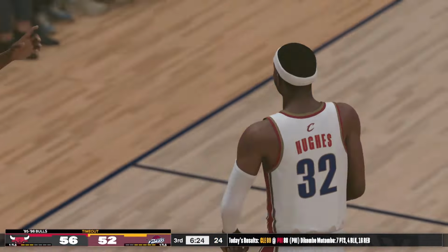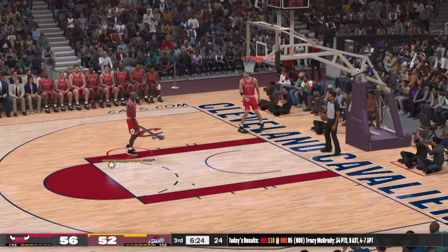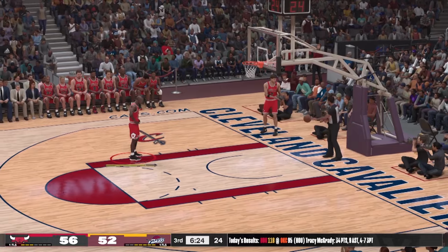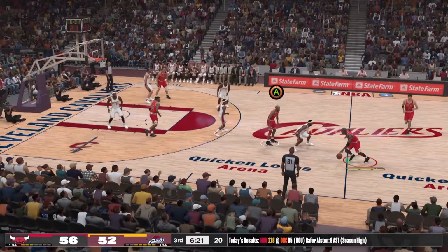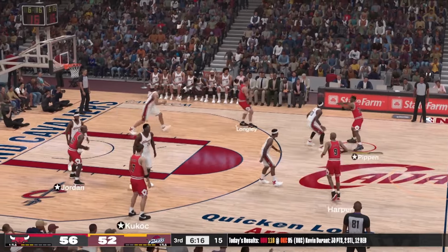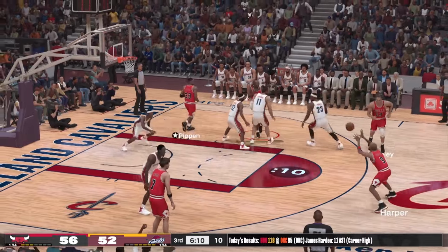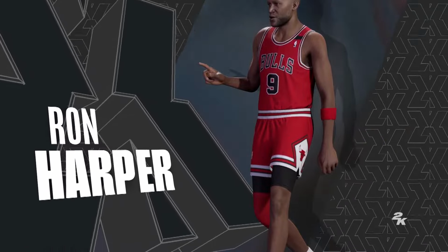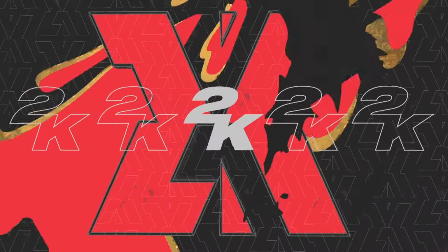Now a timeout called by Chicago. Marshall, he's checked in for Cleveland. That is your Breakers dance crew. Make some noise, fans. Chicago leading. Jordan, the pass to Harper. Here's Longley. To the paint. Pass to Harper. This one for three. Nails it from three. Harper's gotten his second bucket of the game. That's a shot the defense looked like it was willing to give up. Big mistake.